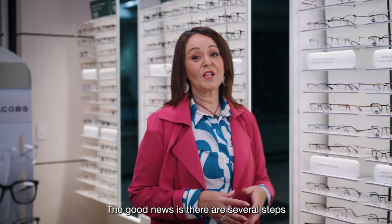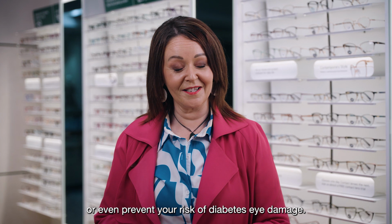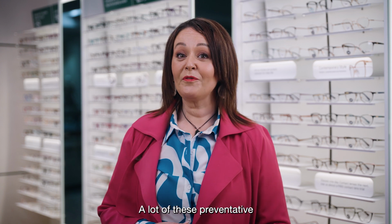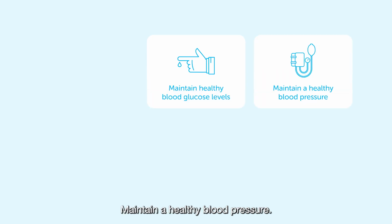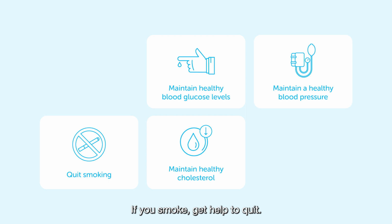The good news is there are several steps you can take to reduce or even prevent your risk of diabetes eye damage. You can also stop it from getting worse if you already have it. A lot of these preventative steps are the same things you do to manage your diabetes. Monitor and manage your blood glucose levels. Maintain a healthy blood pressure. Maintain healthy cholesterol. If you smoke, get help to quit.